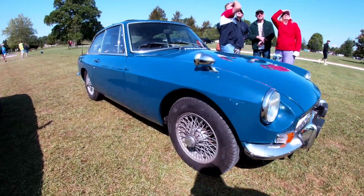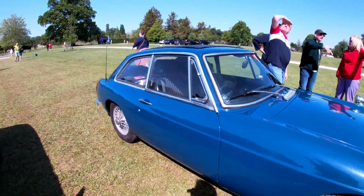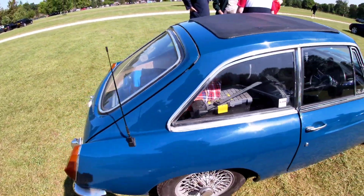This one's got wire wheels, but they're not as shiny as the MGA's chrome wire wheels. This has got a Webasto roof, but it's not open, so I can't be nosy in there.